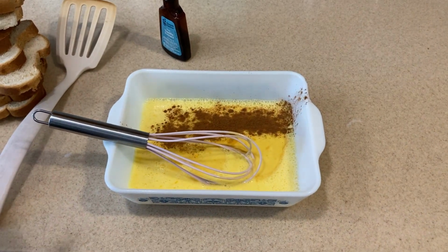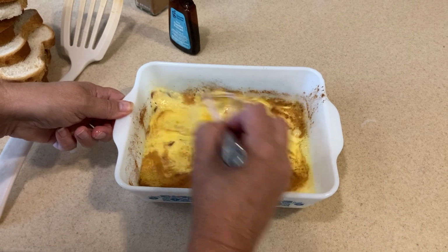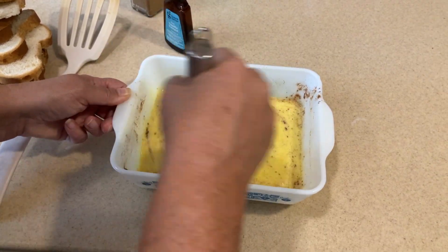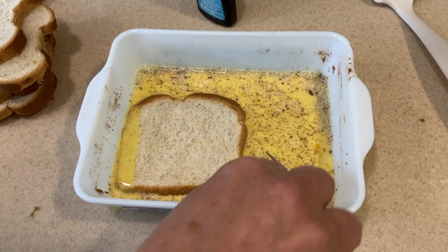I know vanilla is expensive. And we're just going to give this another good whisk. Get all that cinnamon off the side. Don't want to waste that. So I'm just going to take my bread.